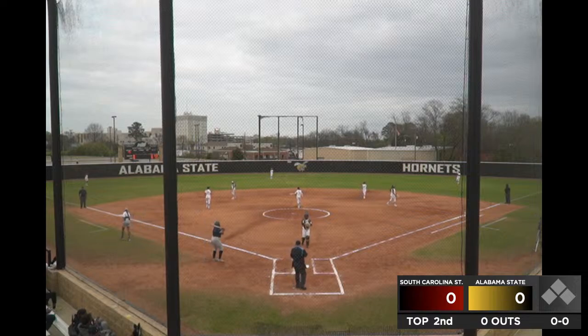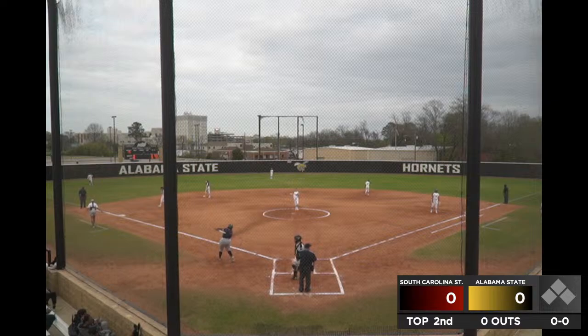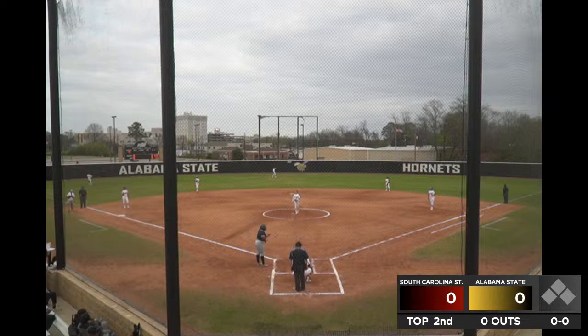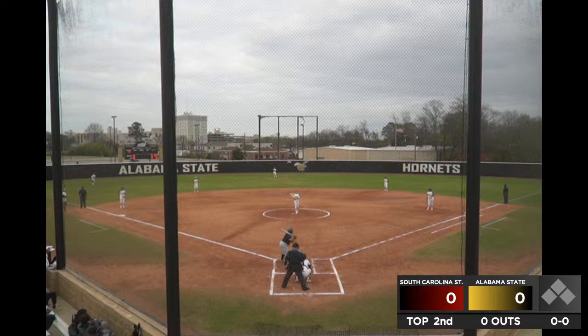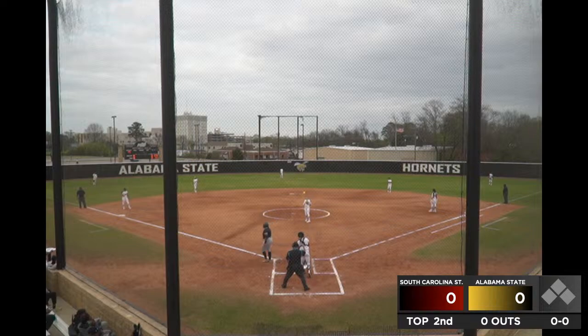Joseph Moore back here at the first game of the HBCU Celebration Classic here in Montgomery. South Carolina State and Alabama State up to bat. In the 4th hole, number 17, designated hitter Destiny Callaway, and the first pitch is called strike.